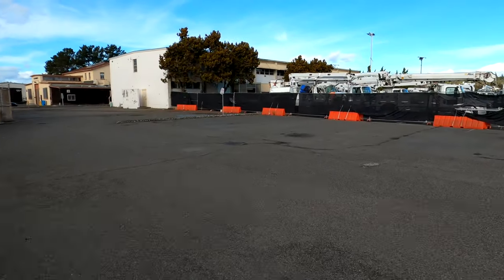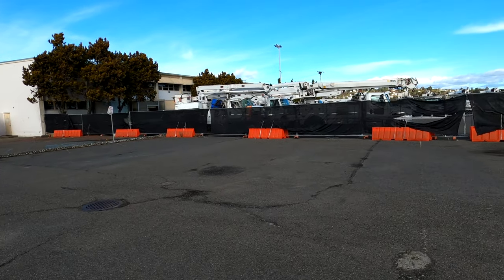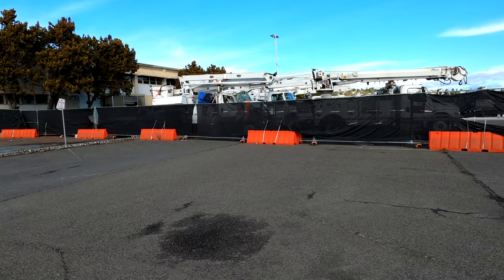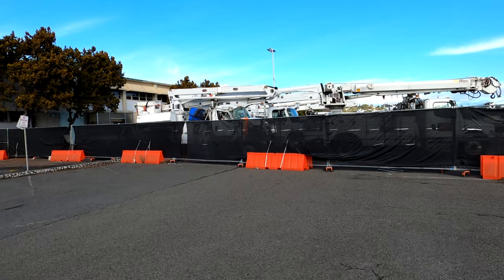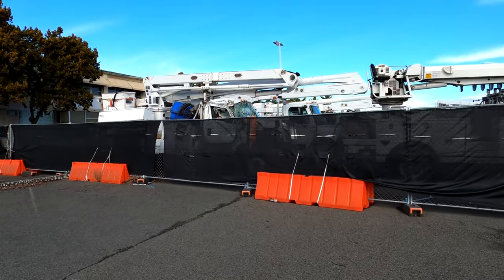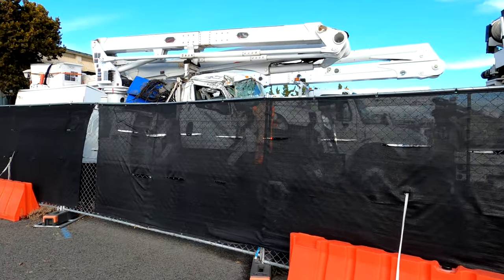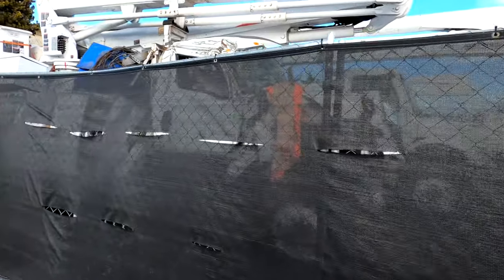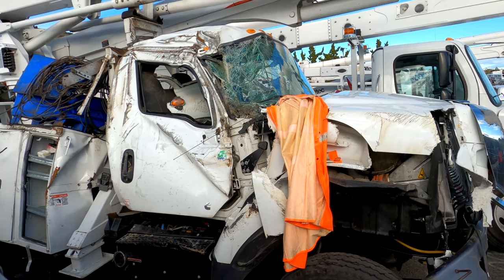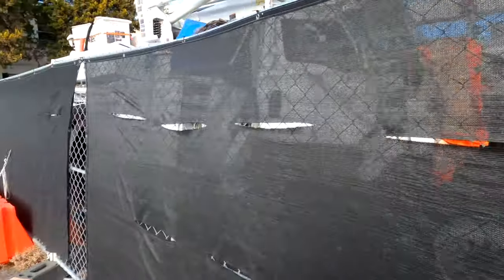Over here, I just saw a telephone truck. It's all smashed. I wonder if a tree hit it, or who knows what happened to that thing. It's all crushed. Who knows what happened there?